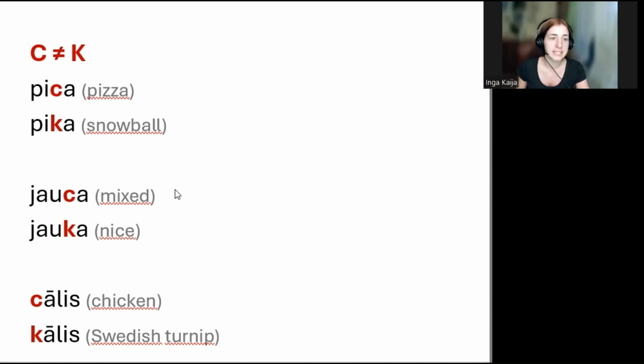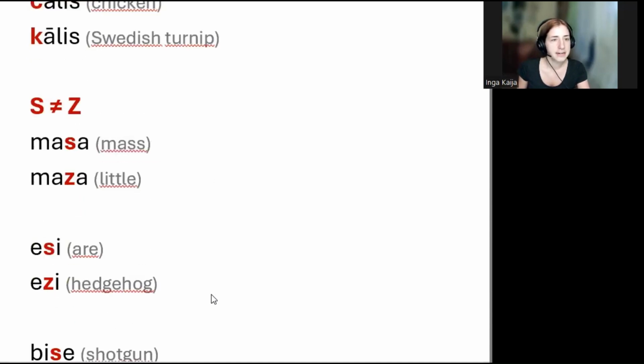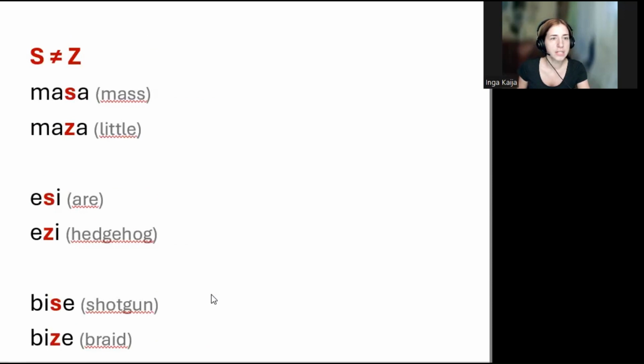So in this word pair, it's pizza versus pika. Next word pair has jauca and jauka. And then we got cālis and kālis. So that's one. Then there's another letter that is very commonly mispronounced, and that is this S. Many people tend to pronounce it as Z. It shouldn't be that.